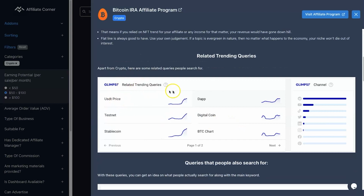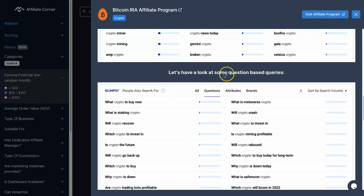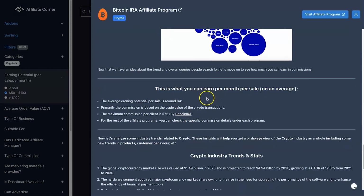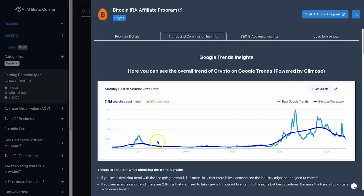We can also see different types of related trending queries, also different queries that people also search for, as well as some question-based queries. We've also got a topic map, which is really cool to see. And you can also see what's realistic and what you can expect to earn, different stats, and that as well. There's some different links inside of here. So much information, right, for just a simple listing of an affiliate program, but it doesn't stop there.